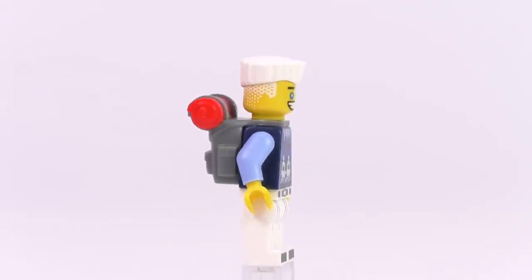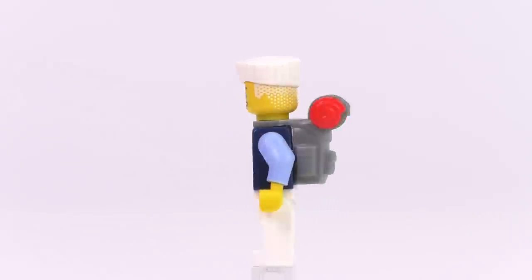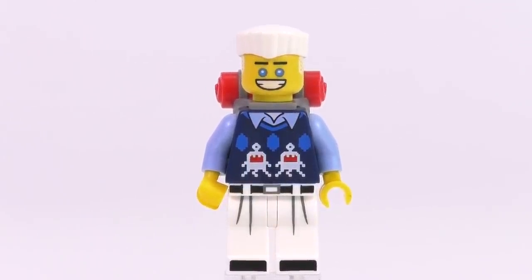And the print for both his pants and torso is just awesome. It's excellent. He's got a backpacking backpack on his back. And it looks like that's a knit sweater that's kind of going down the front, but the design on it definitely reminds me of Space Invaders.